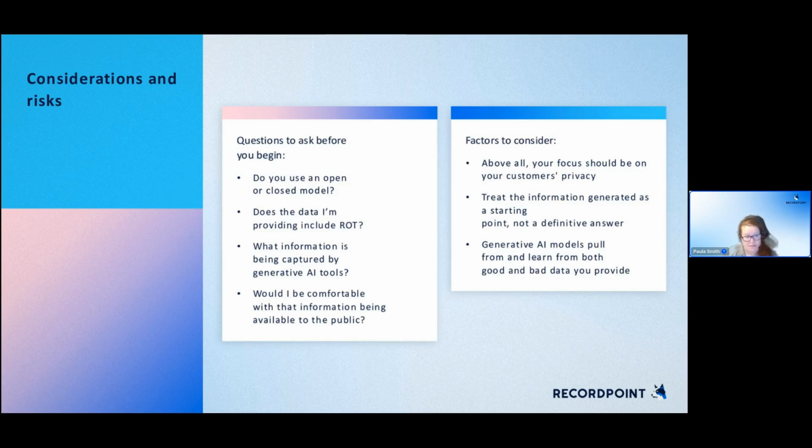So again, use them as a starting point. Assume though that they're not definitive. Generative AI models pull from and learn from both good and bad data. Now, we've spoken about this quite a lot already. The more poor quality data you've got in your system, the worse your outcomes are going to be. So, what you do need to be conscious of is what kind of data you've got.